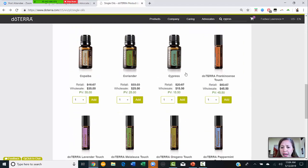Here it is. So Cypress costs $15.50. So if I take that out, I just spent $126, but if I deduct everything that doTERRA gave me, I only spent $69, because doTERRA gave me this product for $15.50, plus they gave me $37.95, plus they gave me $4. So I spent $126 and doTERRA gave me $57.45 back, one in product and the rest in money on my rewards account.